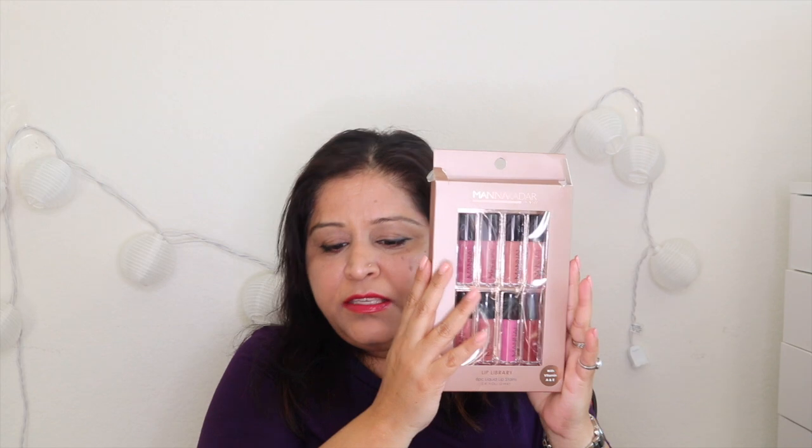So this is the only makeup item which I got, and this is not from 5 Below, this is from Burlington Coat Factory. Like I said, this is the only makeup thing I got, and this is for $5.99, and it has 8 piece liquid lip stains, and it's from Mana Kadar, however you say it. I know this brand because I got one of the lip products from this particular brand in one of my BoxyCharm. It has all these nice nude colors, except there is a red, pink, but they're all nice nude colors.